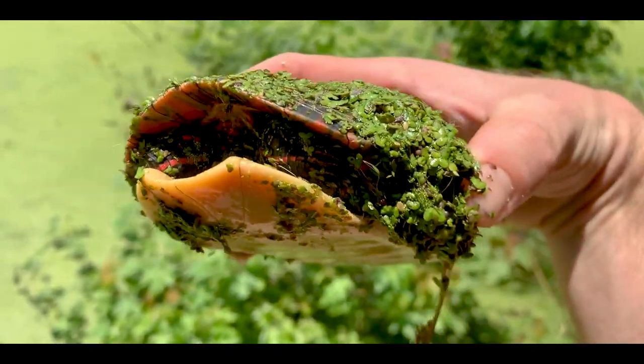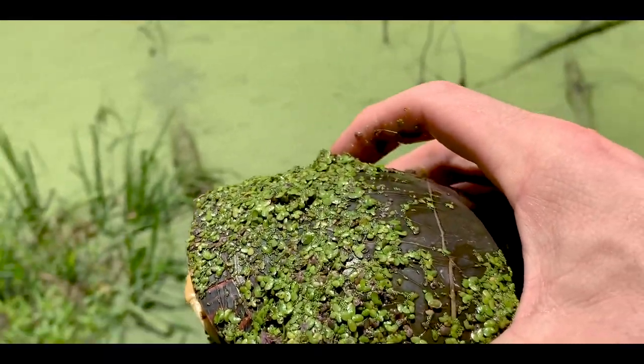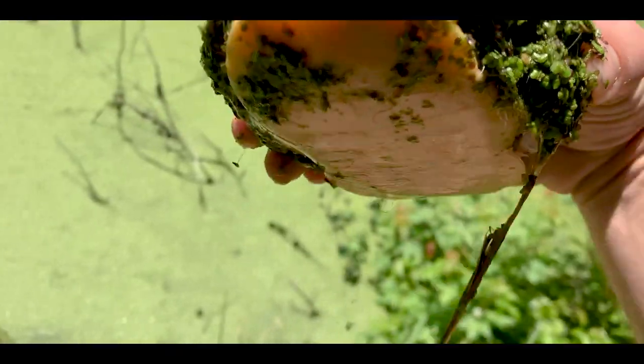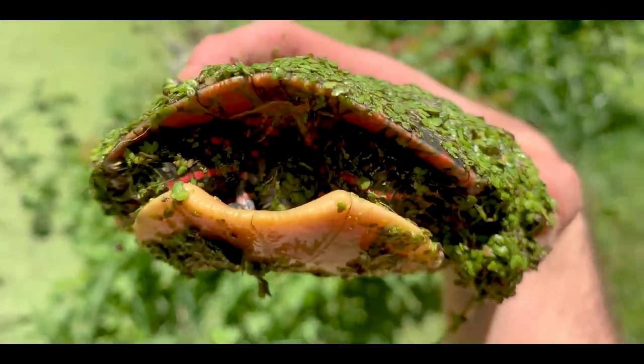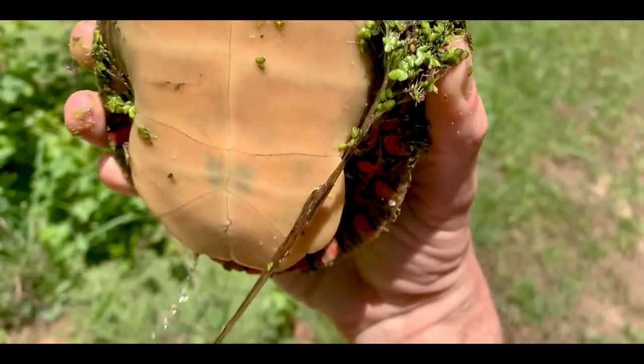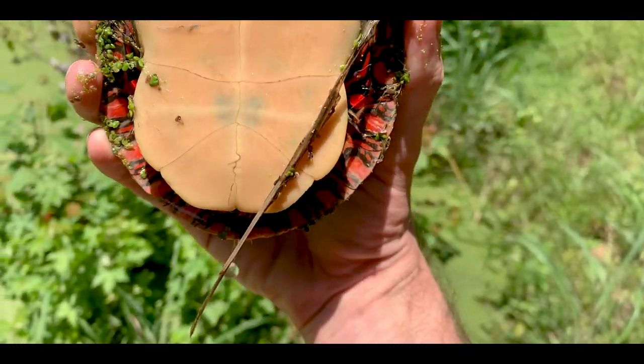Painted turtle. This one was basking on this log, and I didn't film it because I thought I'd have to sneak up on it, but looks like it's not feeling well. It seems to have a swollen eye. So it's gonna kind of have to work that out on its own.